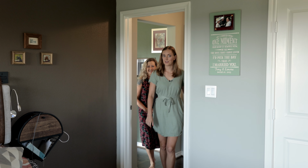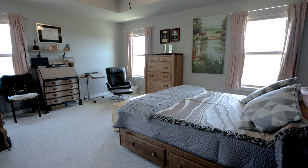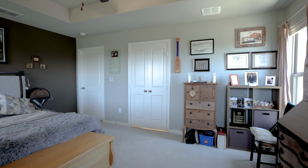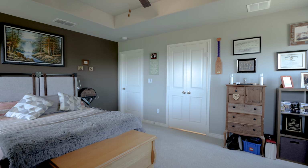Oh, this is awesome. You even have stellar views in here too. Yes, the master bedroom, we loved it because the room was so spacious. And it also has the view out the back. I like this accent wall a lot. Yeah, this was in the palette from Sherwin-Williams, and we put that all together.